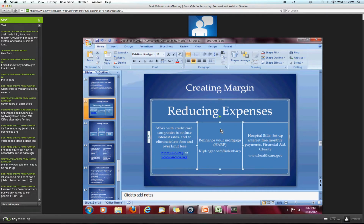The other thing is, if you do have a mortgage right now, this is one of the Kiplinger links I wanted to tell you about. They have links to HARP, the Home Affordable Refinance Program, which just came about in late 2011. It's basically a refinance program, and it changes some of the rules of refinancing your mortgage. I know it might have something to do with Freddie Mac and all that, but I'm not sure.